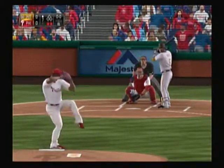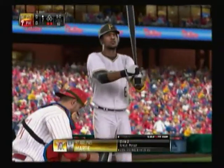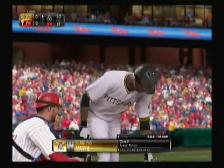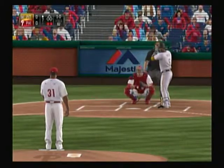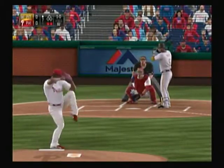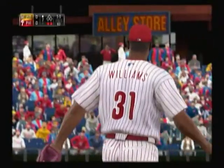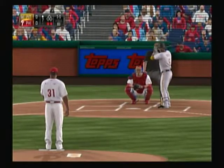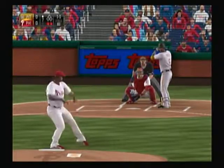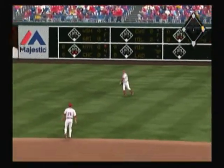Here's Starling Marte. As the first pitch sinker misses to him, it's ball one. Two out, nobody on. 1-0 pitch now. And a strike to even the count. 1-1. Now here's the pitch. Swing and a hot shot towards the hole. And that'll get down for a two-out single.